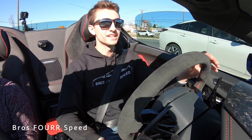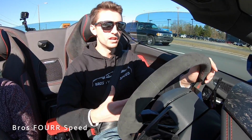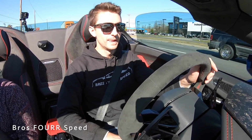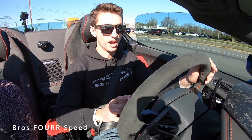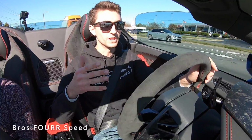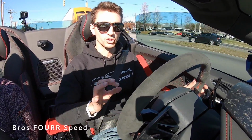But top-down cruising, I'm not even yelling. There's not an intrusive amount of wind. It's actually very comfortable. We're going 40 miles an hour right now. It is incredibly smooth. I've driven a 2015 Huracan last year. So driving the new EVO though, this definitely feels more tameable and a little bit more toned down, at least in the normal mode.